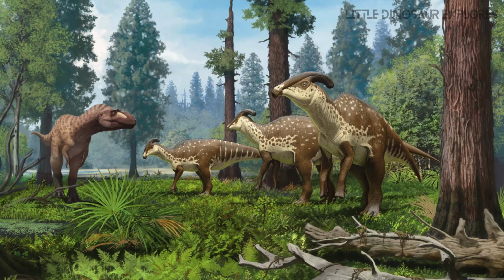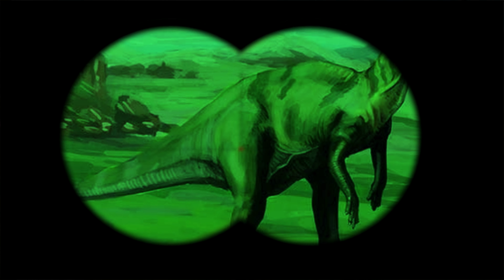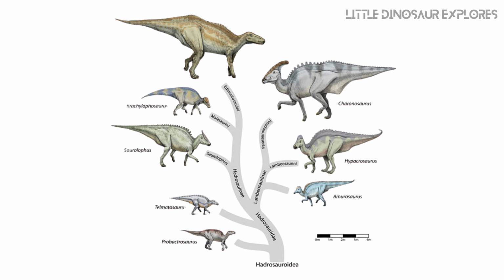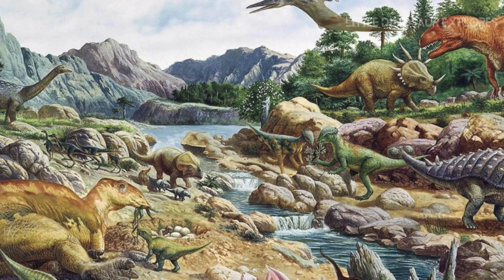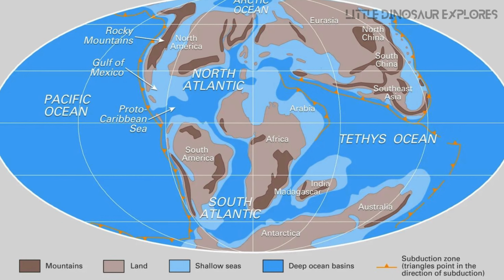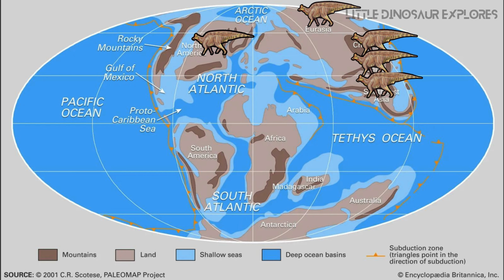Let's go! The term duck-billed dinosaur is a colloquial name often used to refer to a group of herbivorous dinosaurs known as hadrosaurs. These dinosaurs belong to the family Hadrosauridae and were characterized by their distinctive flattened, duck-like bills, which they used to efficiently crop vegetation. Hadrosaurs were among the most common and widespread dinosaurs of the late Cretaceous period, living in various habitats across North America, Europe, Asia, and Antarctica.